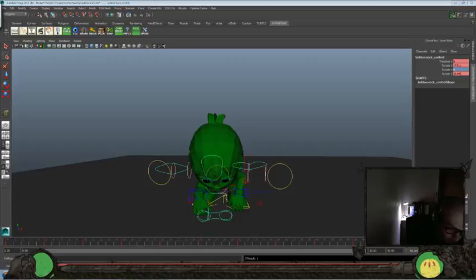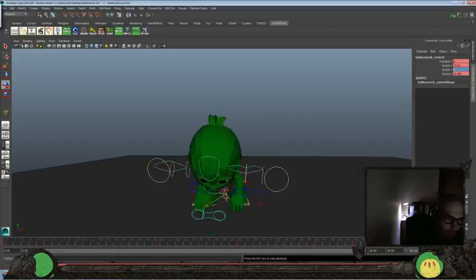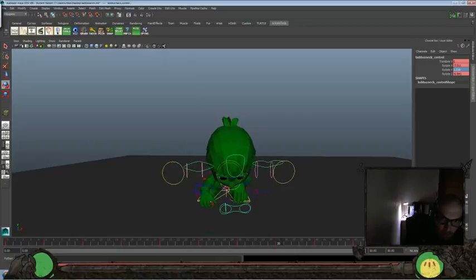Probably do less rotate Y. Still a little bit. So let's see that now. Yeah, let's look at the rotate Z. Let's clean that up a little bit more, see if we need more of it or less of it. It still feels a little more wobbly than I'd like. I don't want to keep the movement on the chest and everything, so let's see.